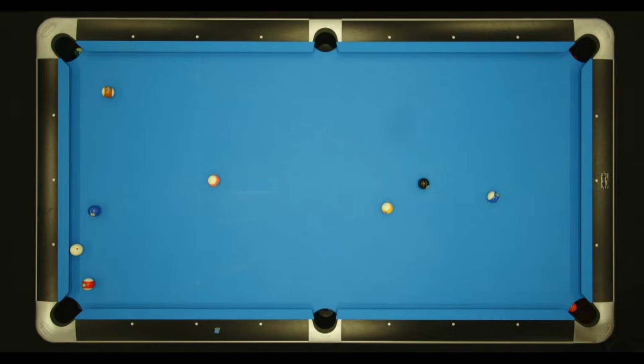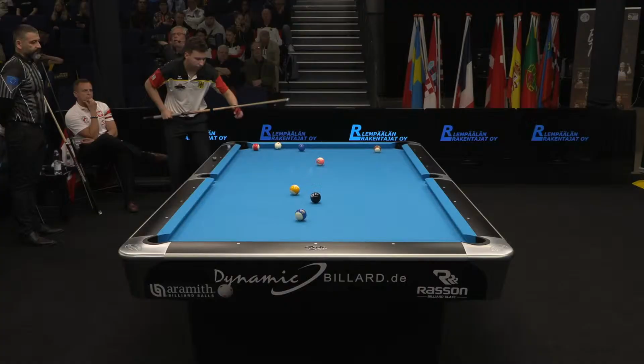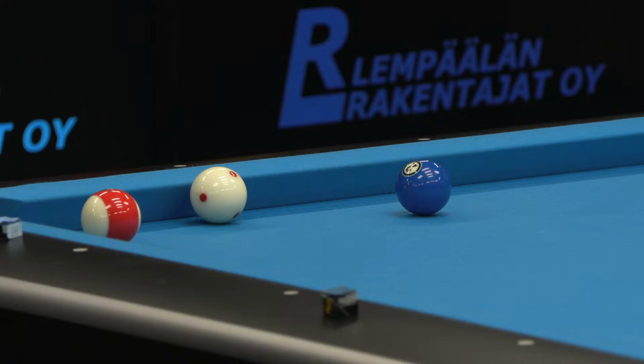I say a big swing because he's got a 4-3 lead. Takes this, it'll be 5-3 and it'll be breaking next. He could get on the hill. He's got to take care of this blue two and the 8 ball first. We won't get ahead of ourselves. Still a bit of work.